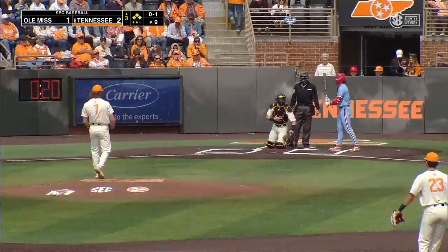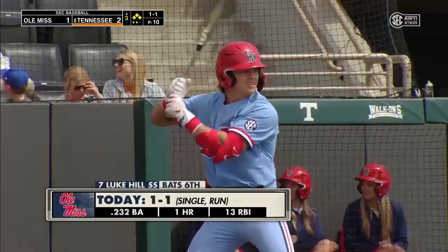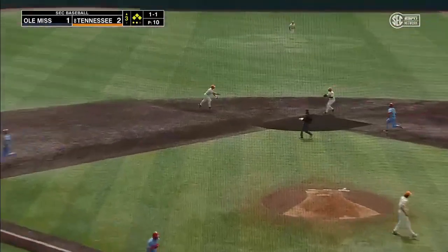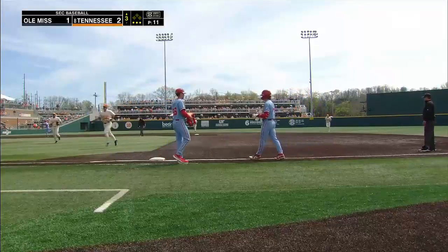Crowd didn't love that one. 1-1. That's hard to... that ball looked like it was right there. Interesting. 1-1 to Hill. Chopper towards short. Curley tosses to a covering Moore. And a good job from Snead to wiggle out of a bases-loaded jam.